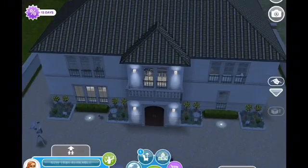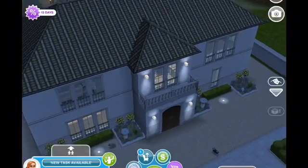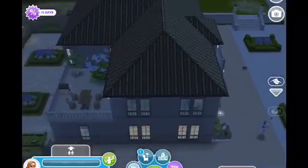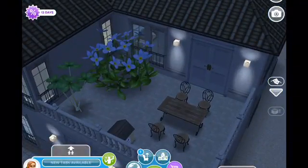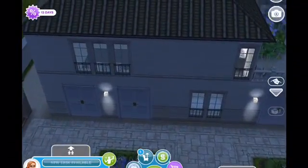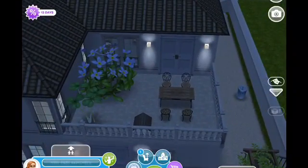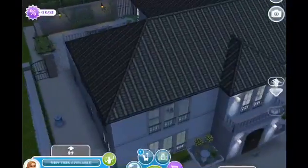But here's what it looks like at night. I've lit it up with those beautiful wall sconces. You can see the nice landscaping there. I put some ground lights in front of it. And then back here on the patio, I've also lit up that door as well as the doors on the bottom level there. If you've watched a lot of my builds, you know how much I love to put outdoor lighting, so that's always going to be included in my builds.